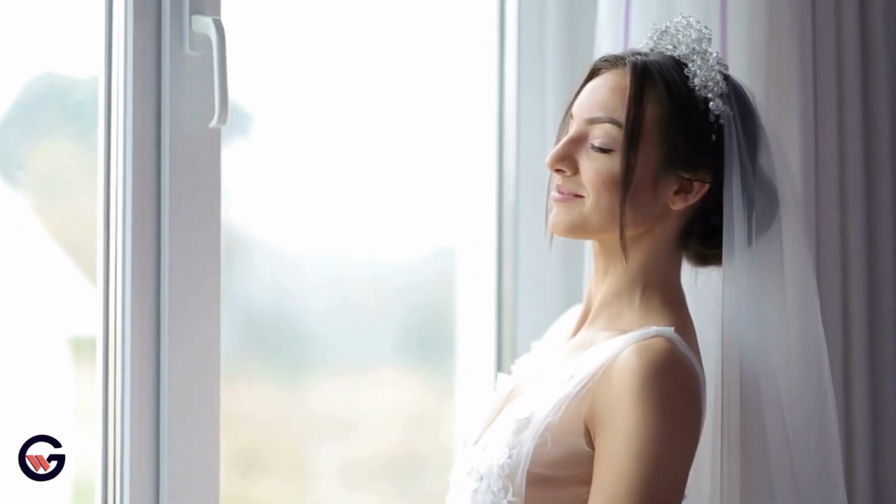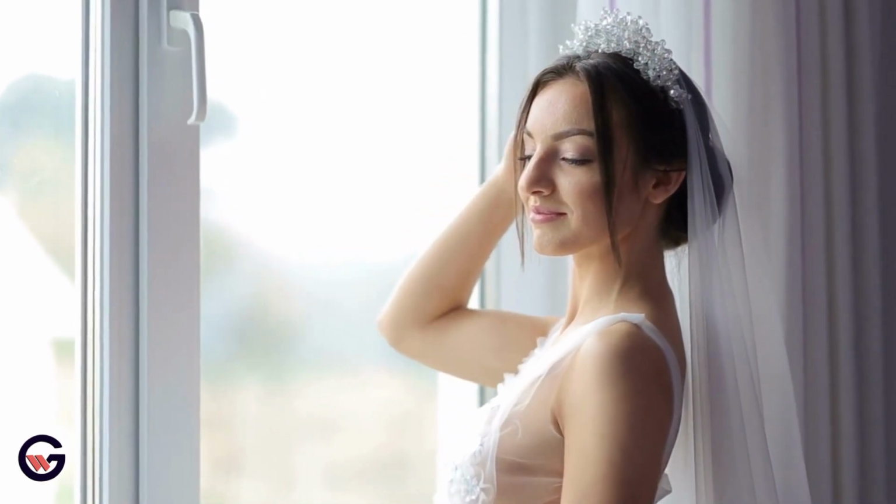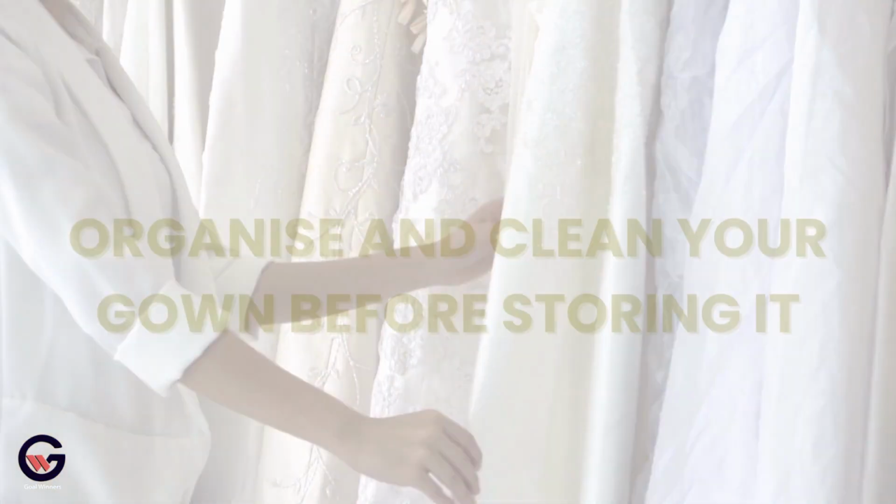But where exactly are you going to store them? That seems like an important question. How about some tips on keeping your wedding dress after the big day? Here are some best ways to store a wedding dress after the big day.